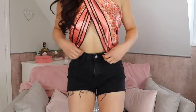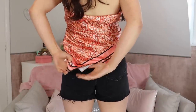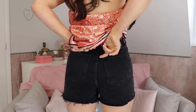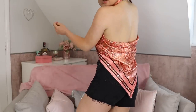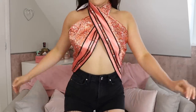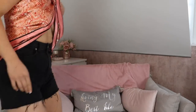Okay, so this is the first outfit, which is these denim shorts. These are from H&M. Very cute. What I'm going to do is tuck the underpiece into the back of my shorts like this, and then you can't see it. It's backless. Very cute. This is what the front looks like. It's so pretty. With this outfit, I'm going to be wearing my stilettos. This is what it looks like sat down. I think it's so pretty, so bohemian, and I'm going to add my accessories now so you can see what it looks like with them.